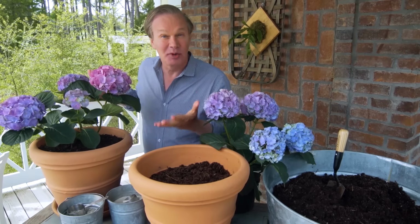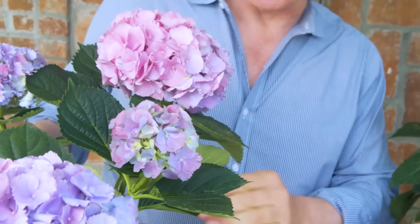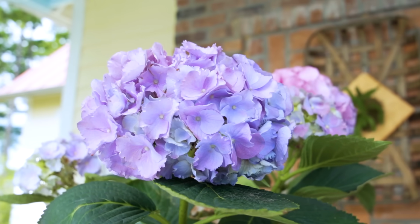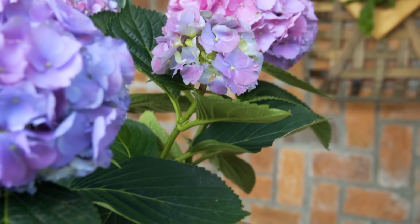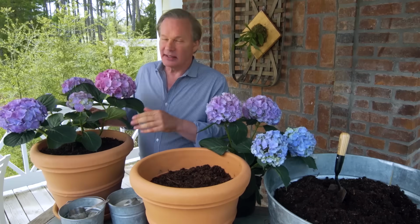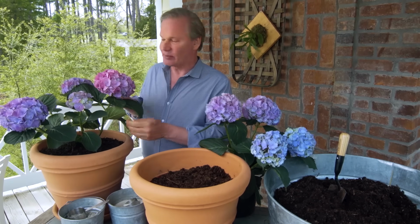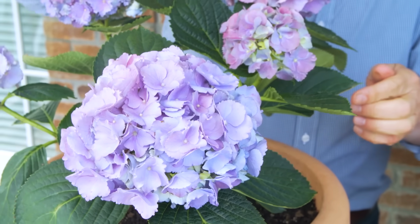Who doesn't love beautiful hydrangeas? Now, I certainly do, and I grow them every way I possibly can, and I love growing them in containers. You'll see them throughout Moss Mountain Farm in containers blooming throughout the summer. Now, if you can't decide whether you want pink or blue hydrangeas, try some of ours. All you have to do is change the soil.